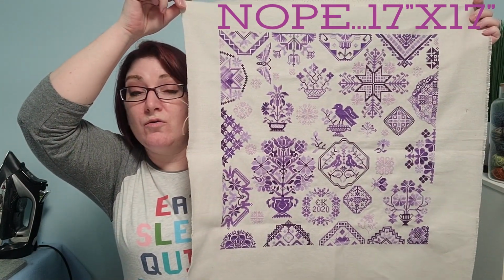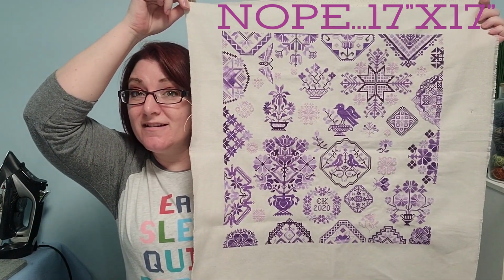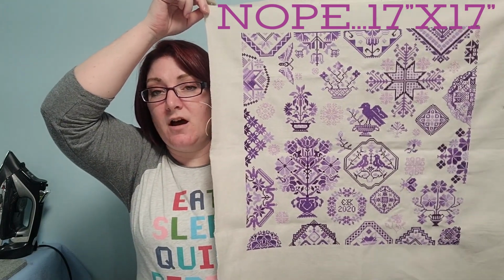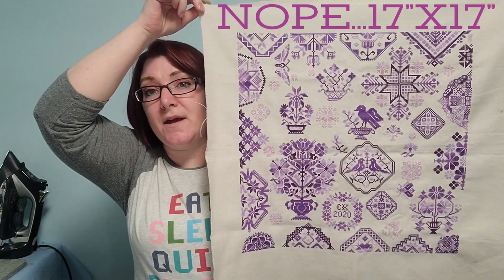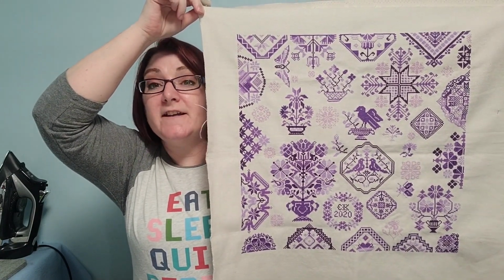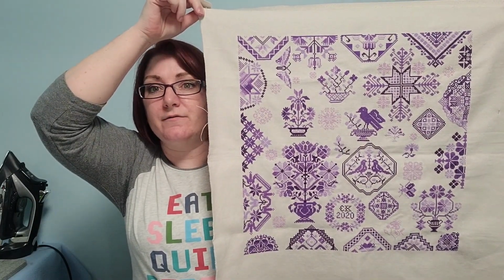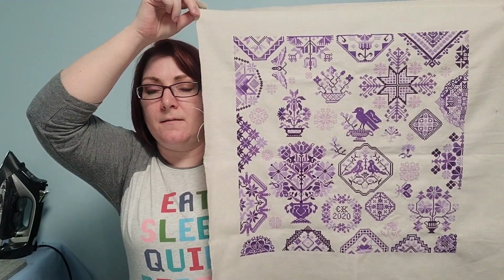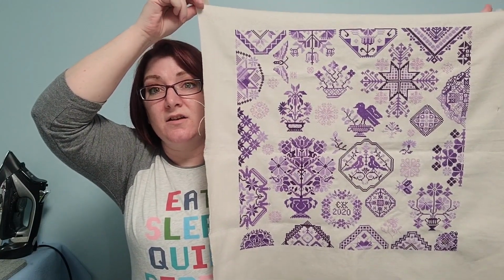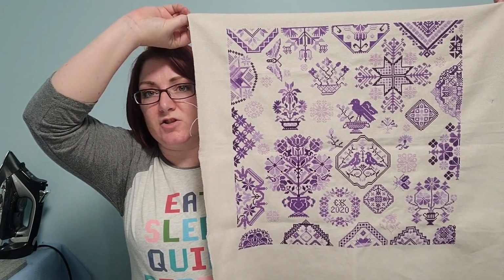I don't know for sure if I can even find a frame. But I would like to frame it. I'm probably going to have to go the custom route. If I do, I will probably purchase the frame and then just frame it myself to save a little bit of money. I'll have to do some looking and see if I can find anything. I just want it simply framed so that it doesn't take away from the stitching.